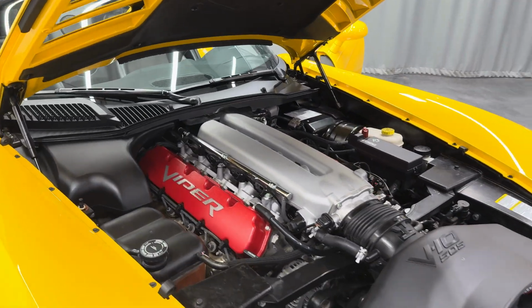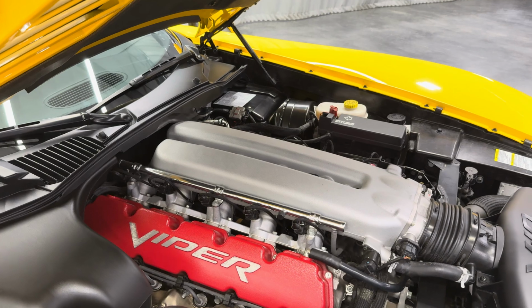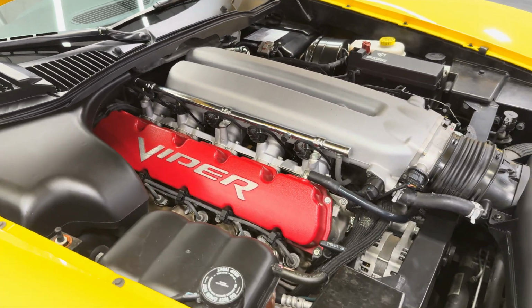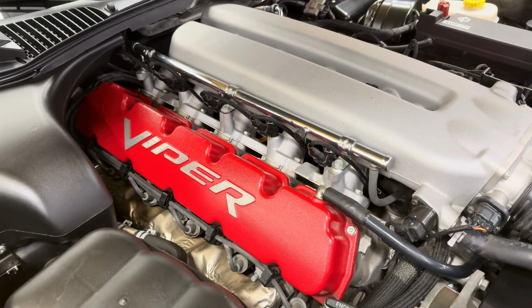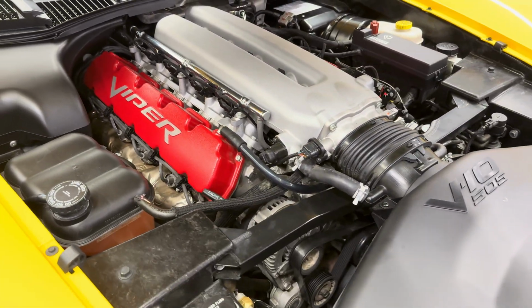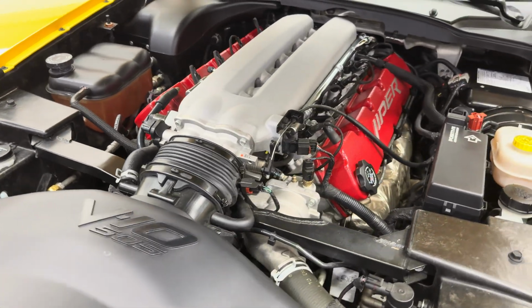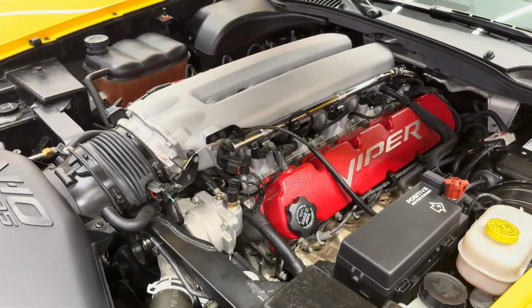Here is your engine. So it's an 8.3 liter V10 producing 500 horsepower. You can see it's got the red valve covers that say Viper on them. It's paired to the 6-speed manual transmission, which is a Tremec, so it can handle all this power.